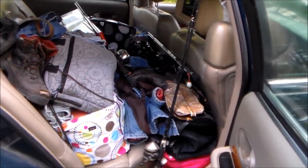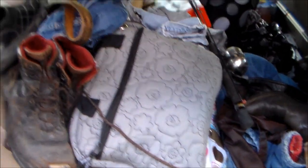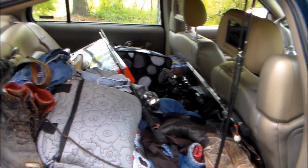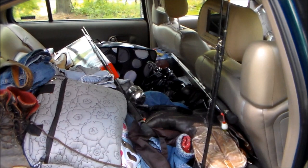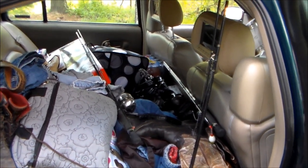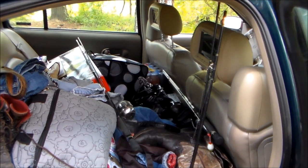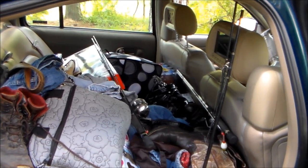Inside the car we've got our tack or gear, some extra clothing. Always bring extra clothing, extra boots. Never know when you get wet. Supposed to rain Monday, so if it does, we're pretty well prepared. If anything, we can always sleep in the car. But I brought along some waterproofing for the tent, so we should be okay there.